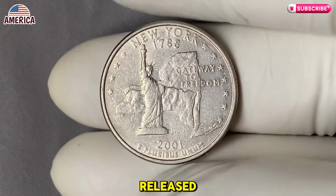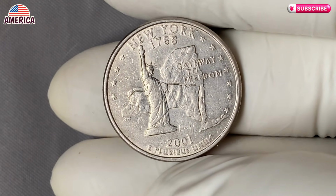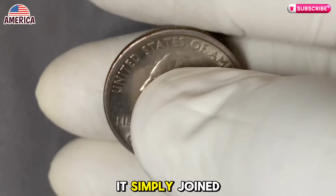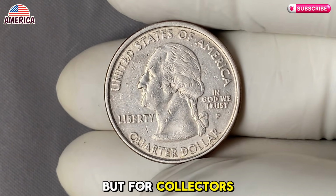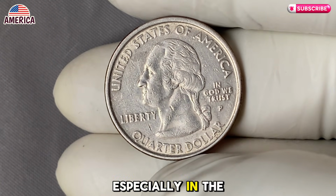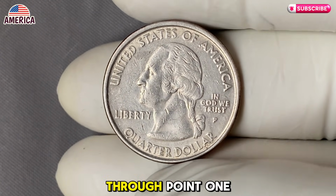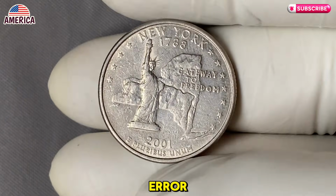When this quarter was released, it was part of the celebrated 50 States Quarters program. For most people, it simply joined the shuffle of pocket change. But for collectors, the 2001 New York quarter holds hidden potential, especially in the form of minting errors that slipped through. One of the most thrilling mistakes you might find is a retained strike-through error.